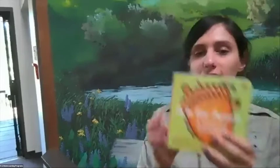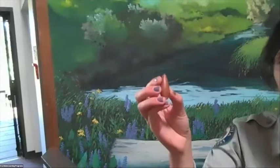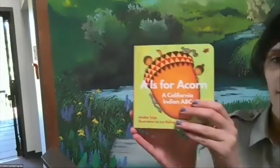So this is called A is for Acorn. Remember, I just showed you. Where did I put it? Oh, really big acorns here. This is a story called A is for Acorns. Let's go ahead and jump right into it.